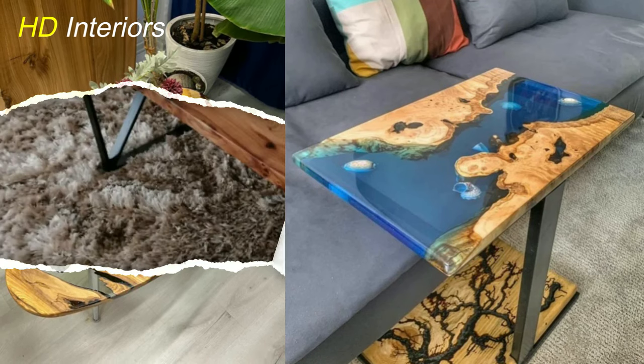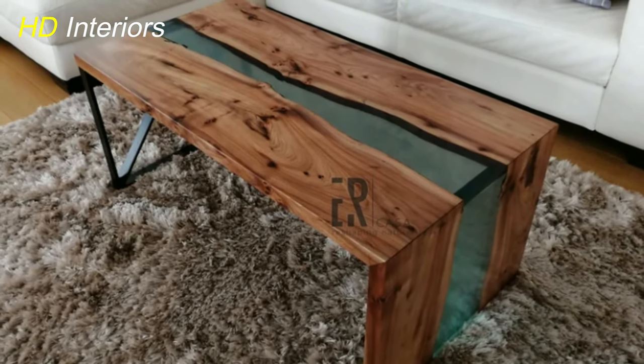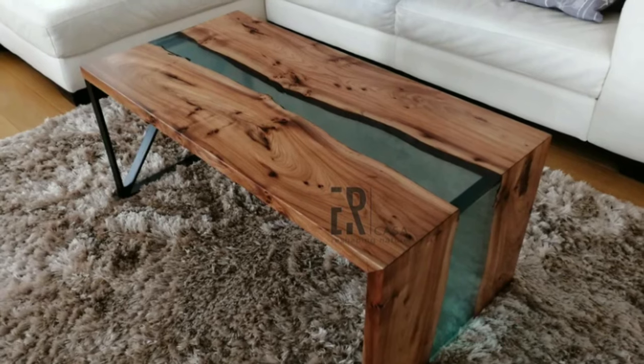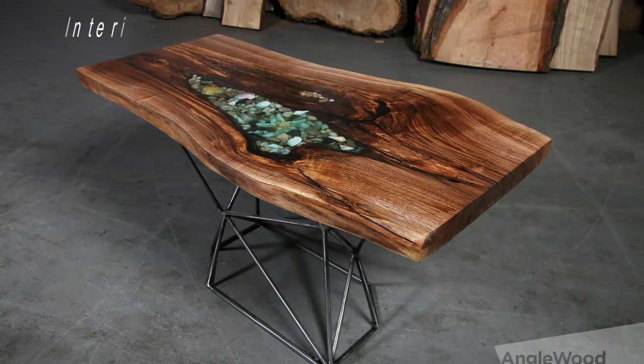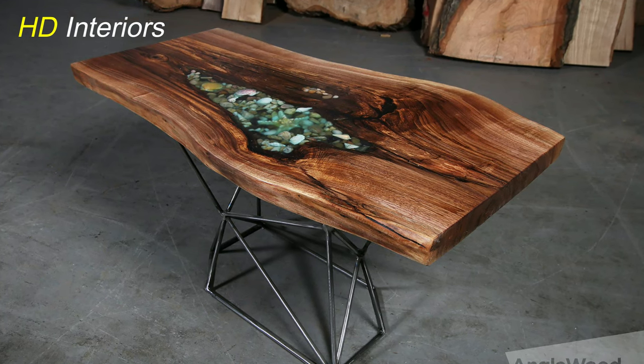Living room centerpiece. Transform your living room into a captivating space with a stunning epoxy resin coffee table as the centerpiece. It will become the focal point of conversations and a testament to your impeccable taste.